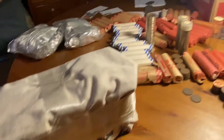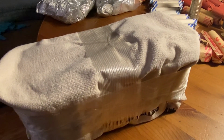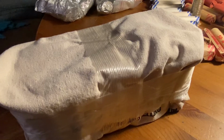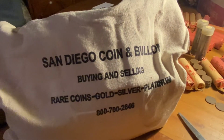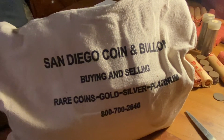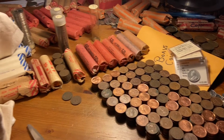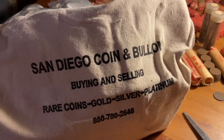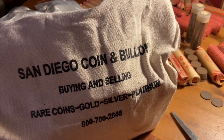As good as the things you've just seen are, this should be, according to the tubes, a lot of brilliant uncirculated, so let's hope. And this place is big time. That's why they said these don't have much value. When you're dealing in gold and, you know, big time bullion, these kind of coins don't do those shops very good. But they do good for me.